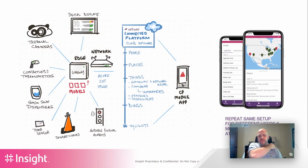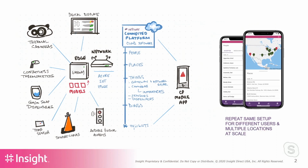Got it. Well, let's look at the application itself, that connected platform that you've been building. Absolutely. So this slide's a pseudo architecture that gives us the flow of everything and all the participants. Some of the things we saw in the previous slide, the hardware that we had, like the contactless thermometer, the thermal cameras, the soap dispensers, they all can become part of this ecosystem, but it's kind of an a la carte solution. So we don't say everybody's going to have a contactless thermometer. We don't say everybody has to have smart cones. We allow you to say, okay, this is the solution I need. And we obviously have packages and recommendations based on the needs of the client, but it doesn't have to be one size fits all.